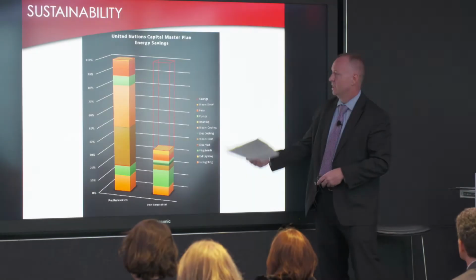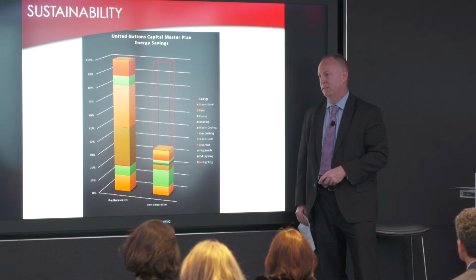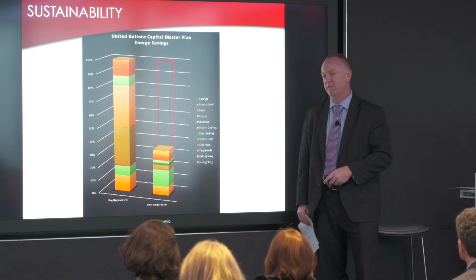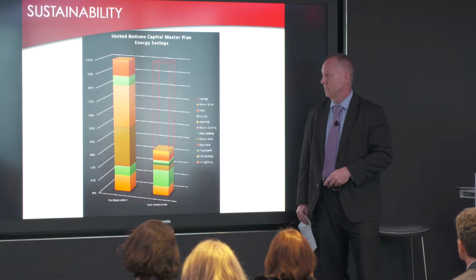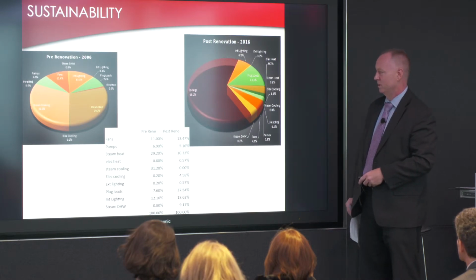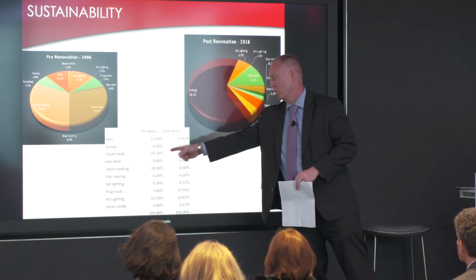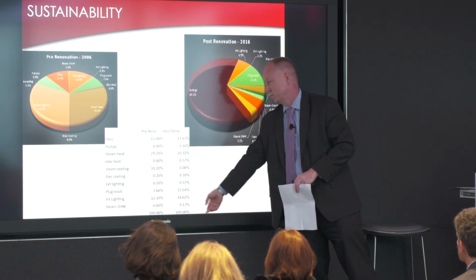So where did the savings come from? This is a neat chart. We saved approximately 70% on site energy in BTUs and 55%, as Michael said, in dollar savings. The next slide is a little bit of a pie that may or may not be confusing to you because these numbers, both before and after, add up to 100%.